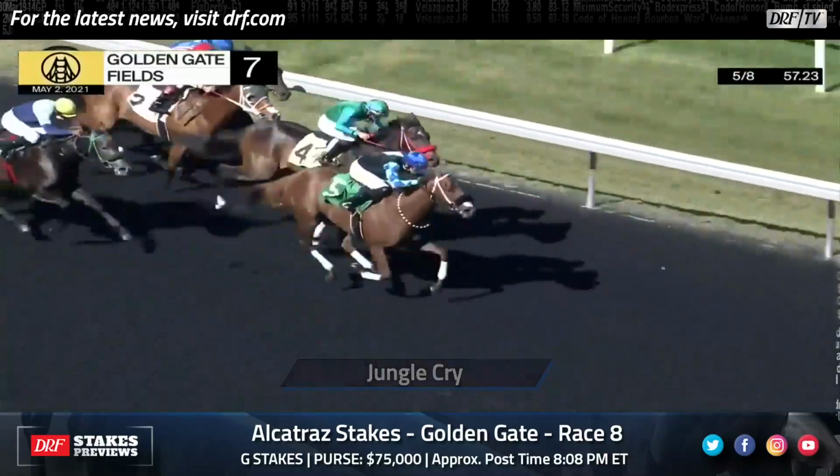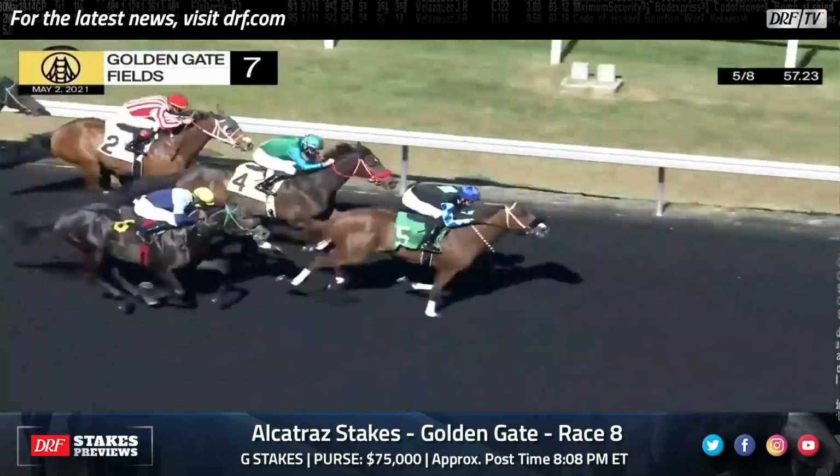Yeah, that's what I thought too, Dan. You know, in all three of his synthetic races, he hasn't really shown that much speed. They just rate him right from the start and take him back, and then they try to sweep the field around the turn every single time. He's run well, I think, in all three of his sprint races.